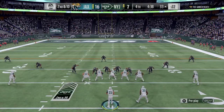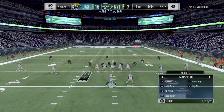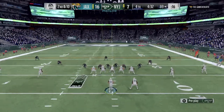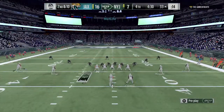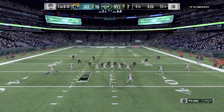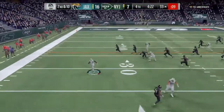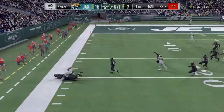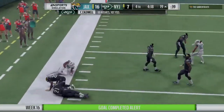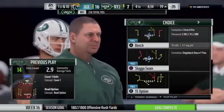Set. Green. Leopard. All right, now, Lucky 56. Green, 39. They'll run it now out of the gun. And he's got room, and inside the 20 before he's brought down. 14 yards is the pickup there at a Jet first down.